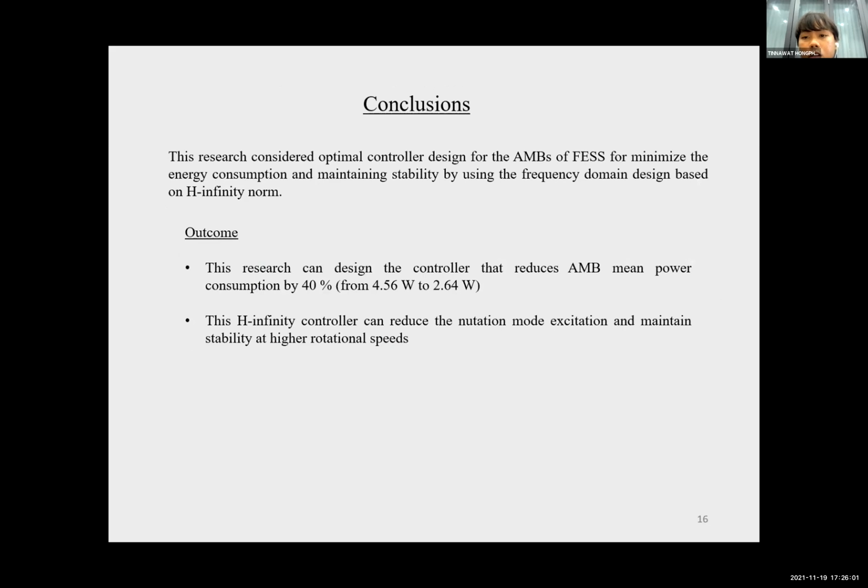In conclusion, the controller design for the AMB of the 5-DOF energy storage system, for minimizing energy consumption and maintaining stability, can be achieved using frequency domain design based on the H-infinity method. Stability of rotor precession and nutation was found to be a critical issue that can be addressed in the H-infinity control synthesis by using the correct dynamic model of the 5-DOF rotor. Weighting functions were chosen to give the H-infinity controller notch filter properties that reduce AMB current components caused by motor excitation and rotor unbalance. As a result, the AMB current and power consumption were decreased significantly.